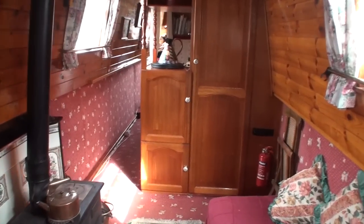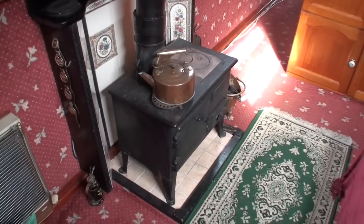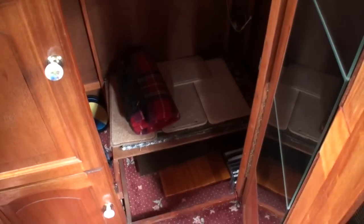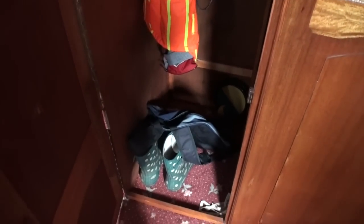There's a range there on a tiled hearth. It's a rather delightful sort of Victorian style fireplace, really. And those ranges, well, fantastic. Heat, cooking, keeping a kettle on the go, they're perfect for all of that. And I speak from first-hand experience of having had several boats with them on. At the end of there, you've got a wardrobe hanging space.